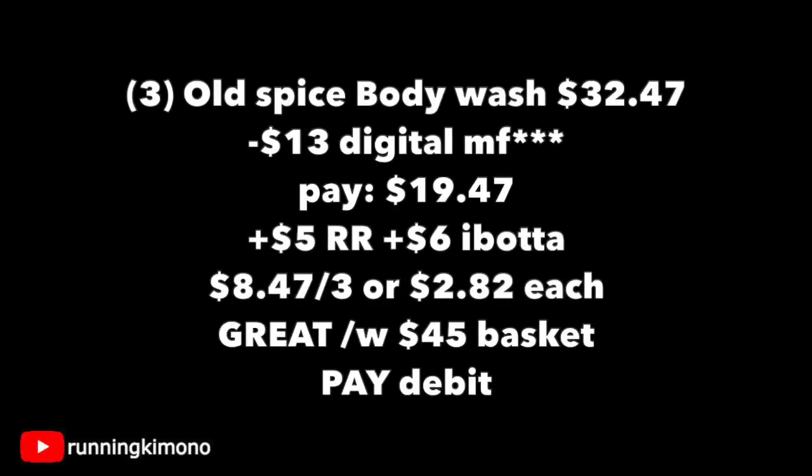Grabbing 3 of those body washes, it's going to be $32.47. $13 in digitals melting off. Let's hope that other $3 one is there for us. You'll pay $19.47, get back a $5 register reward and $6 back from IBOTTA, making it $8.47 for the 3 or $2.82 per. And this would be an excellent, excellent, excellent item to grab with that $45 basket. Of course, if you're going to do it with a booster, you're going to have to pay debit for the balance. With no booster, you can use Walgreens cash.